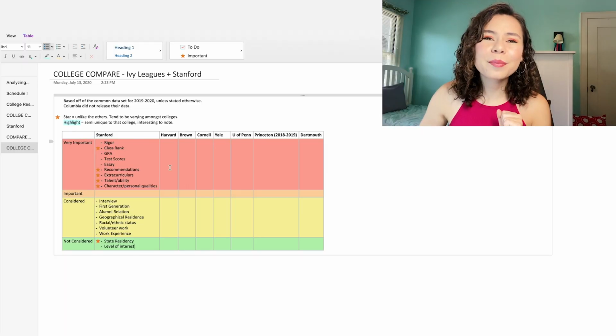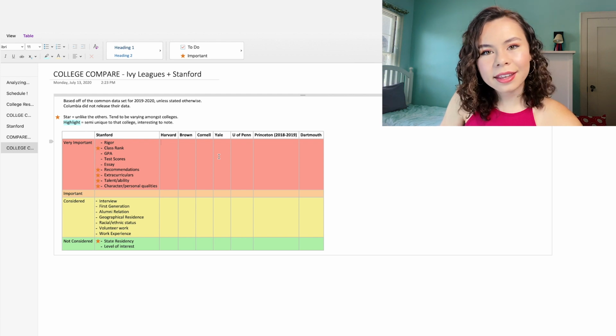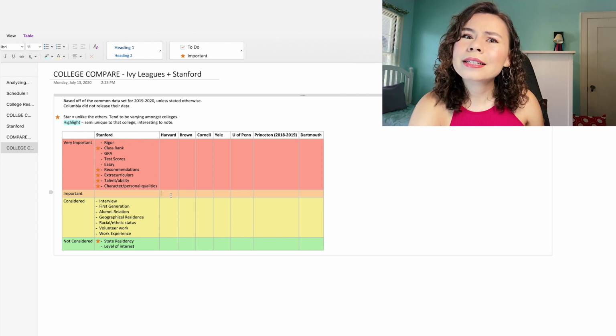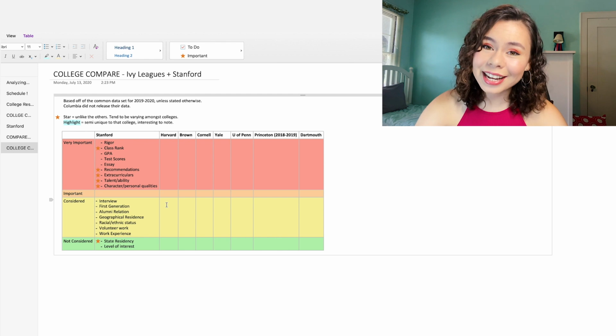Moving on to Harvard, they're kind of interesting. Under very important, let's see what they've got. Would you look at that? It's nothing. Under important, let's see what they've got. Turns out it's nothing. Yeah, so that's pretty weird. I don't know what that's about. But here's what's under considered.